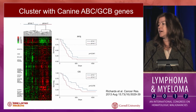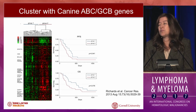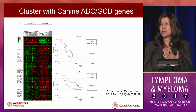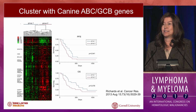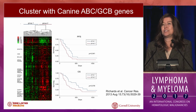So this is our work with gene expression profiling of canine B-cell lymphomas. And what we did initially was we used the human list of genes that separate ABC from GCB, and that somewhat separated the dog lymphomas, but the difference was not dramatic, and there was not a survival difference between the two groups. But we used those two groups that we got with the human genes to develop a dog classifier, that had a very highly significant list of over 1,000 genes that separated the two groups. And there was now a survival difference, and the ABC-like subtype did worse.